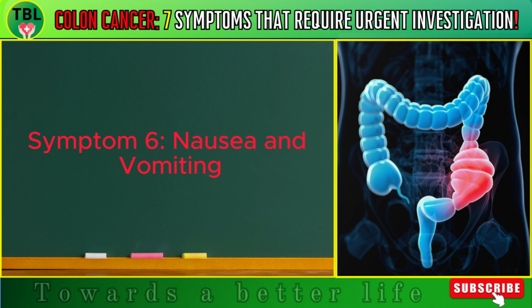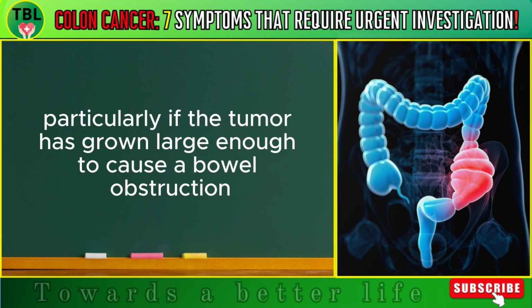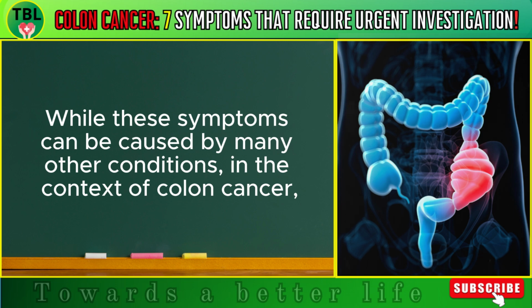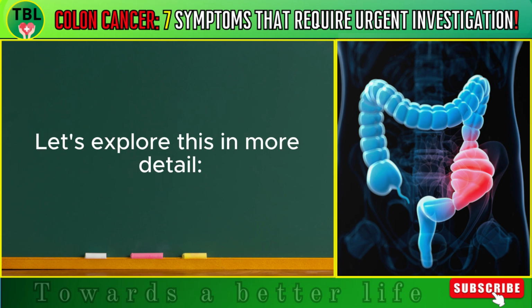Symptom 6. Nausea and vomiting. Nausea and vomiting are symptoms that can occur in more advanced stages of colon cancer, particularly if the tumor has grown large enough to cause a bowel obstruction. While these symptoms can be caused by many other conditions, in the context of colon cancer, they should be taken seriously, especially when combined with other symptoms we've discussed. Let's explore this in more detail.